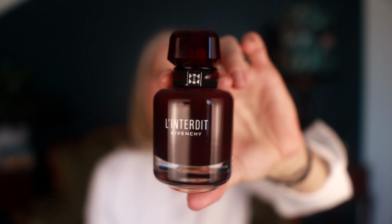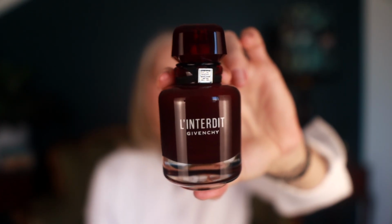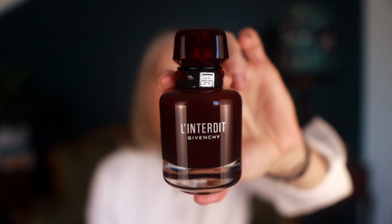And then finally, this one might come as a bit of a surprise. This is Givenchy's L'Interdit Rouge. I found it hard to get on board with the L'Interdit range, particularly the reformulated versions, because they are very, very sweet, and my memory of L'Interdit from many, many years ago was that it wasn't that sweet. It was just more focused on the white florals. I do quite like this one though.